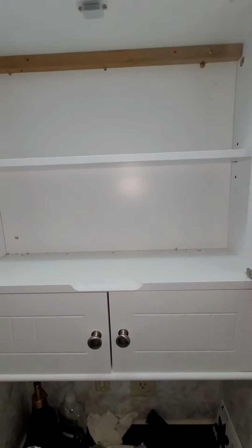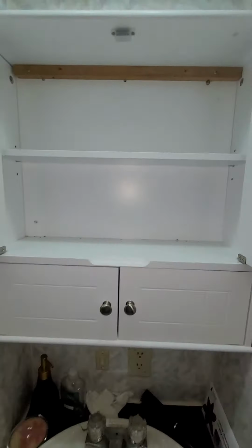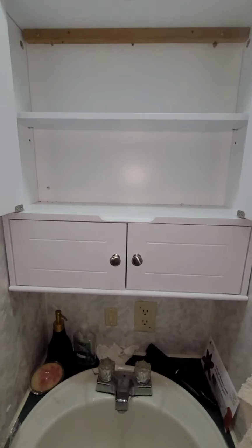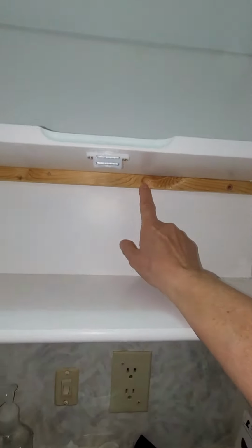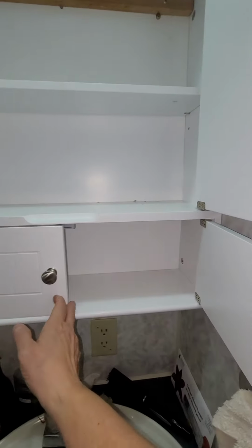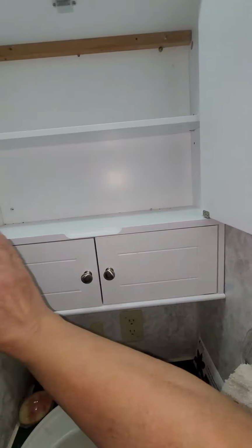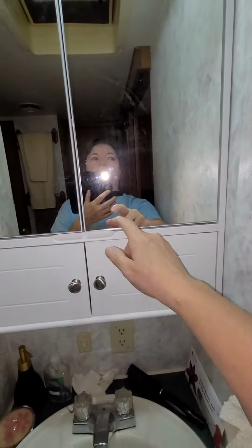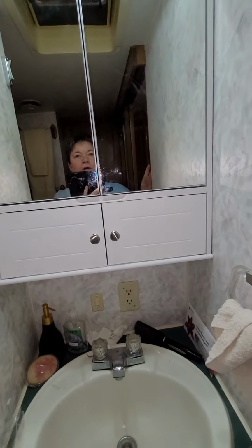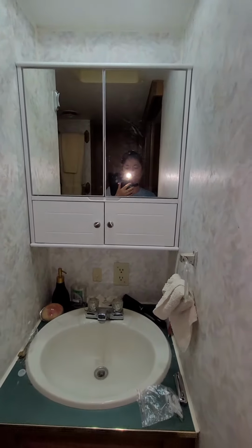And what was really nice is that I was able to use the same brackets that had been on the other medicine cabinet. Also did that down here. And that just helped to make sure that it's not going to move anywhere. Those I will be painting real quick, just so that they match. But it's just great to be able to have this done.